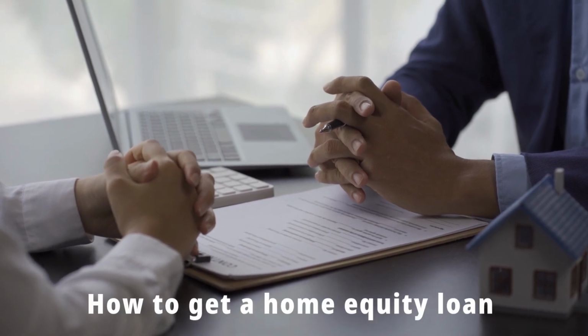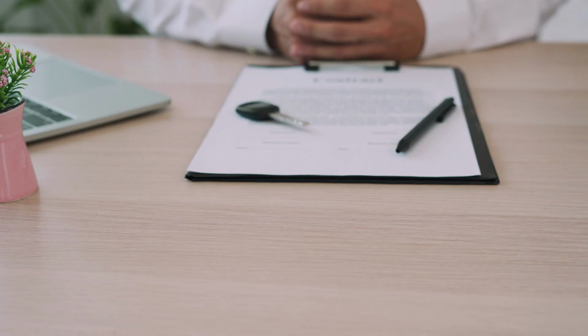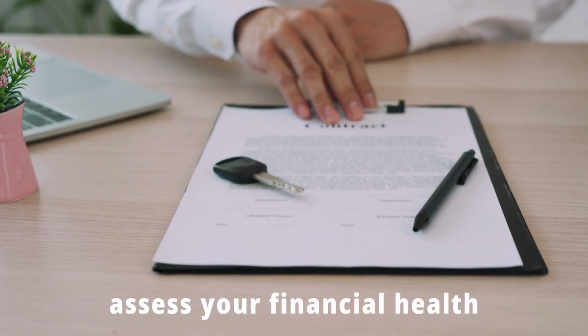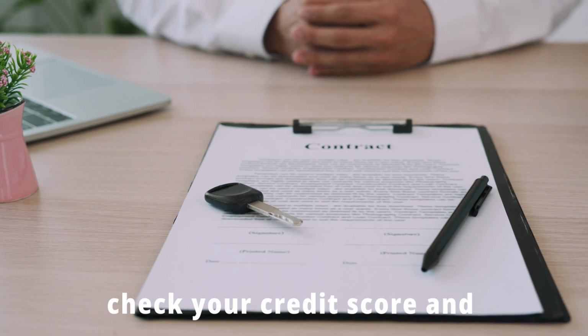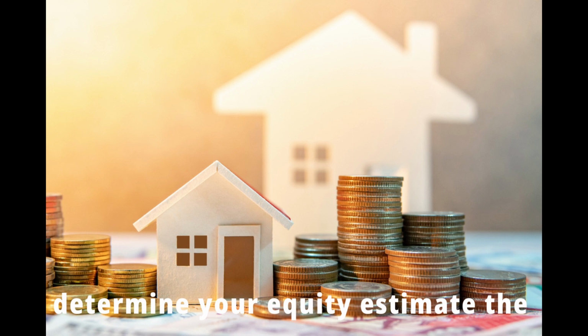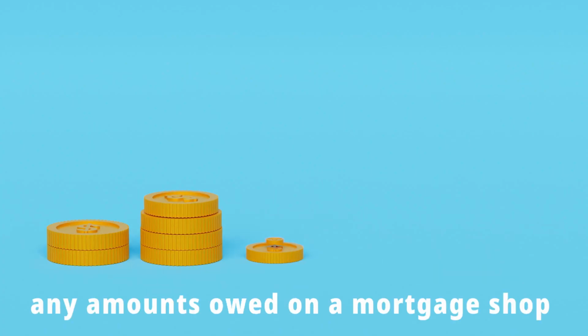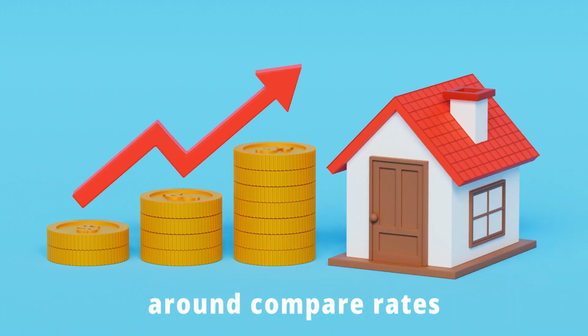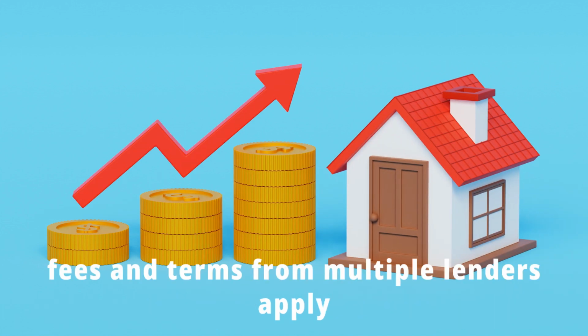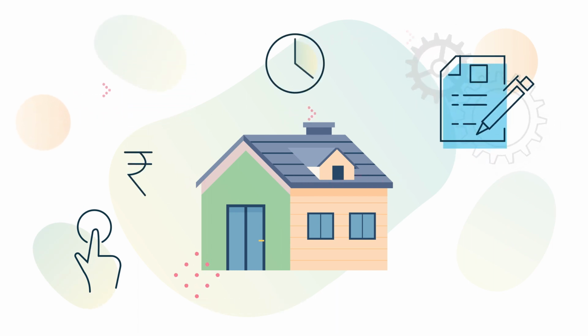How to get a home equity loan. To obtain a home equity loan, follow these steps. Assess your financial health. Check your credit score and gather financial documents. Determine your equity. Estimate the current value of your home and subtract any amounts owed on a mortgage. Shop around, compare rates, fees, and terms from multiple lenders. Apply. Complete the application process, which will include verification of income and a home appraisal.